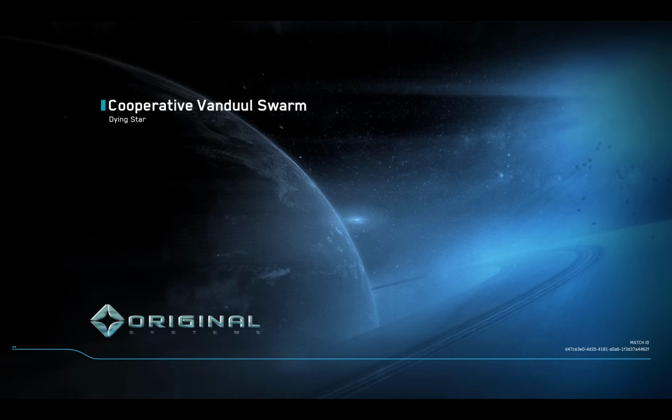So enough with the nitty gritty statistical stuff of the Hornet. Let's take this beast into a cooperative Vandal swarm, and we'll see firsthand just how this ship actually performs in a fight, which at the end of the day is what it's primarily intended to do. It's primarily intended to fight.